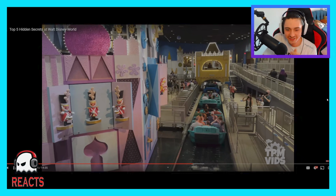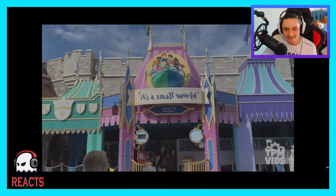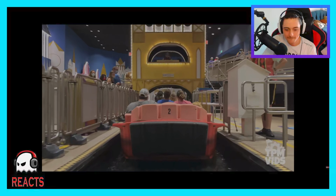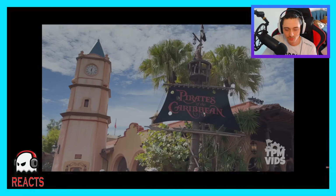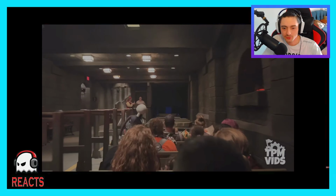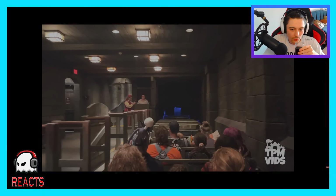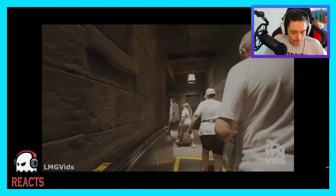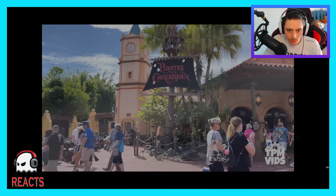All these ramps to get to the loading area of the ride. So It's a Small World is one of the rides where you're on the same level as the Utilidors. Pirates of the Caribbean is another one, and that's why at the end of the ride, you need to go up that moving walkway. You're traveling from ground level to the main park area on the second floor.